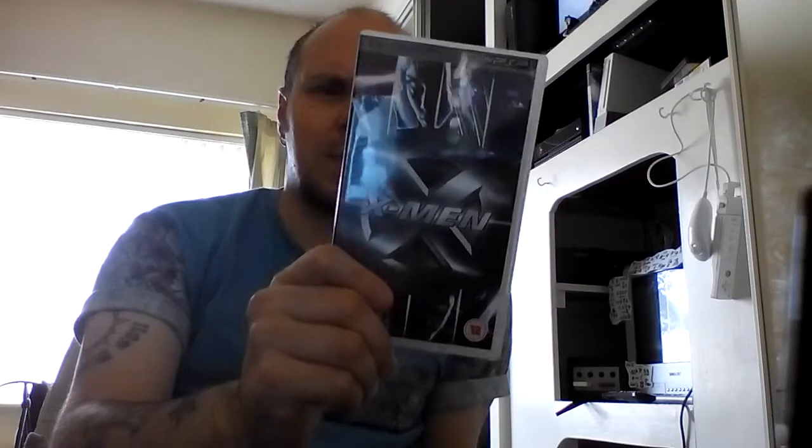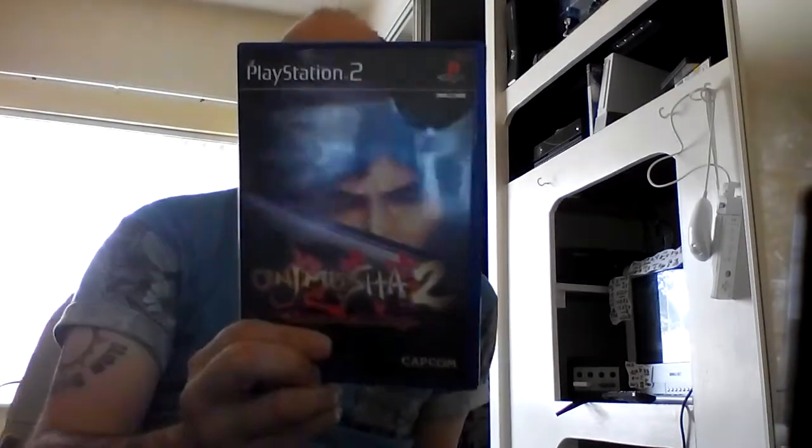The first one is a PSP game, which is a PSP film, should I say, which is X-Men. I've owned this before, I've got it on DVD, it's a great film, love it to bits. As we know, it started off a franchise of X-Men films, which is still going to this day. The next one is Onimusha 2, Samurai's Destiny, which I've got the first one of, I've never played the second one. Played the first one, played the third one, not played number 2.